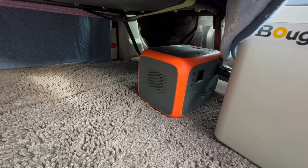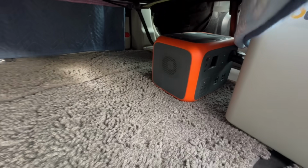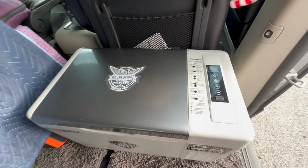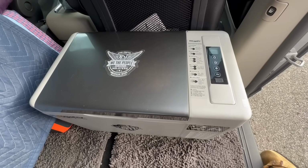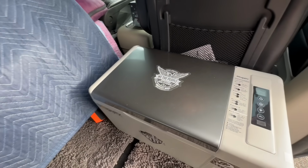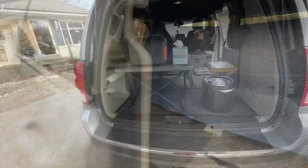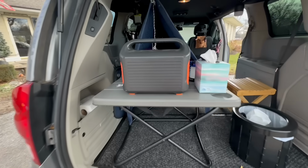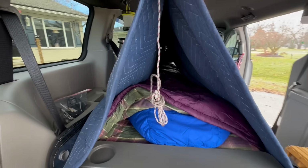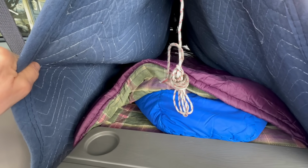But I do have my Bluetti 300s and AC50S, and it's hooked up to my Bouge RV 21 quart refrigerator right here. This is where it stays. It always goes here. It's just really handy for me. And I'm gonna go back over here and open up the trunk and show you what I got going on over there. Okay, so as you can see in here, you're gonna have a nice little place to sleep.